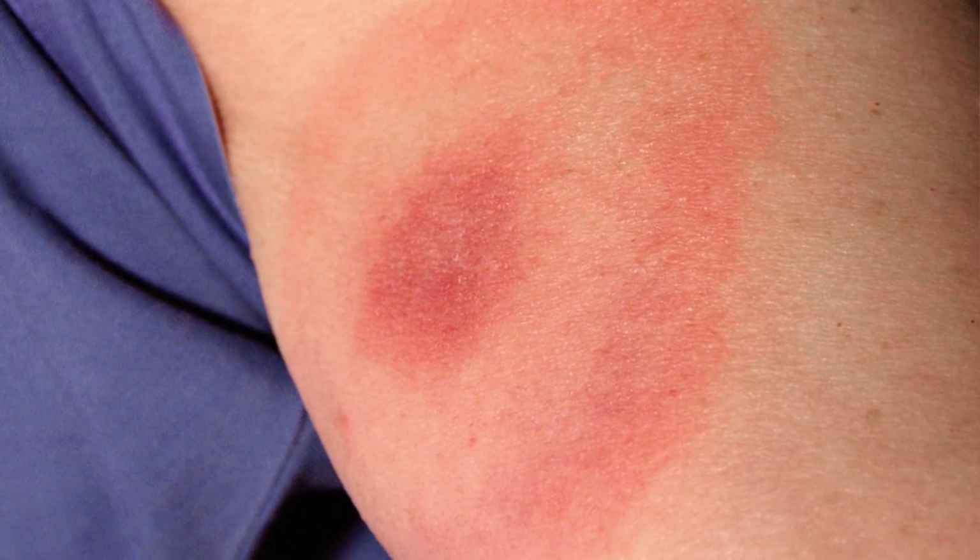And you can also keep the tick in some alcohol. So if you do get sick, you can take it to the hospital for testing. And then continue to monitor the area. A common sign of Lyme disease is a bullseye rash around the wound, and a lot of tick-borne diseases have flu-like symptoms, so if you get those within a few weeks after your bite, maybe take that tick in and get it tested.